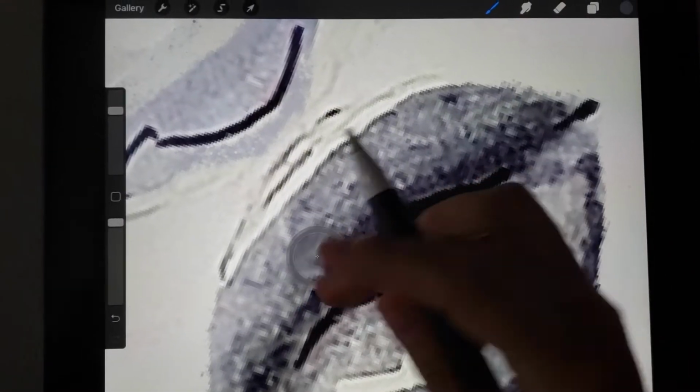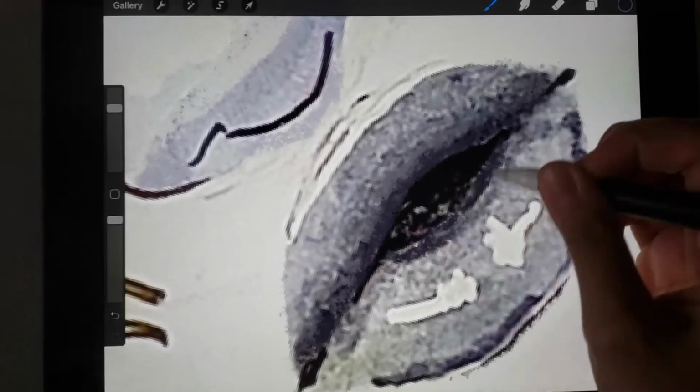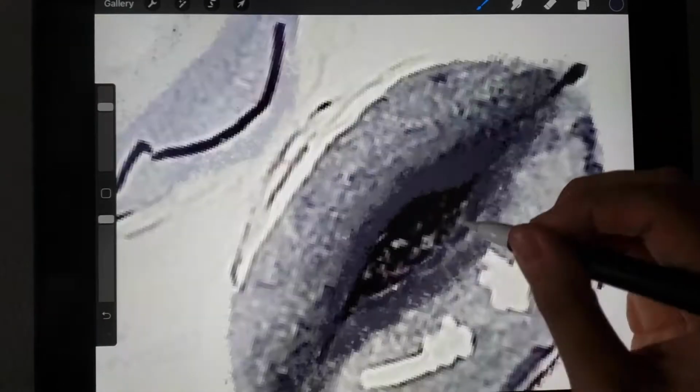Then I went on editing the lips because I noticed when I put it into Procreate that the lips were slightly crooked and off-centered. So I decided to adjust that by using the 6B Pencil tool.